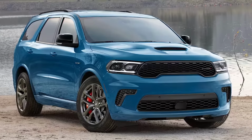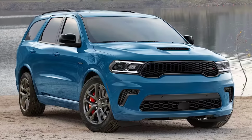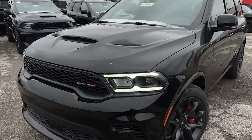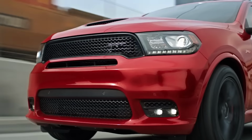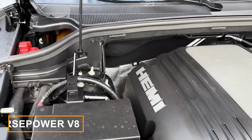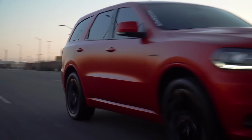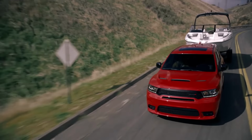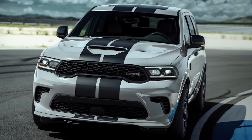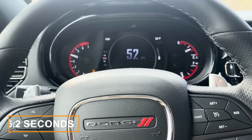The Durango comes standard with a 295 horsepower V6 paired with an 8-speed automatic and available all-wheel drive that can propel the midsize SUV from 0 to 60 in about 7.4 seconds. But the optional 360 horsepower V8 not only gives you a major boost in power, but also ups your towing capacity to a hefty 8,700 pounds. Performance-wise, the V8 will get you from 0 to 60 in about 6.2 seconds.